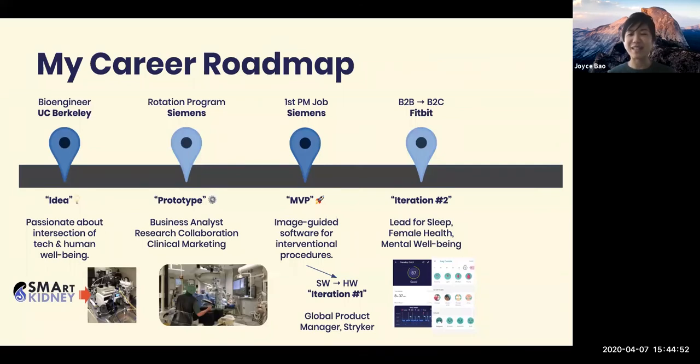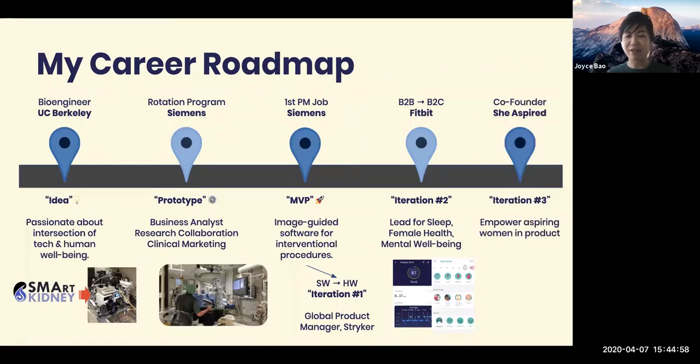So it's been a really exciting journey. And lastly, I'm currently on my third iteration. I recently co-founded an organization called She Aspired, and there's a little YouTube video here. I'm really passionate about the women in product community, and with my co-founder, we decided to build a community that can really help aspiring women transition into product.